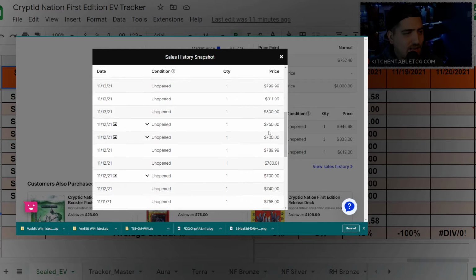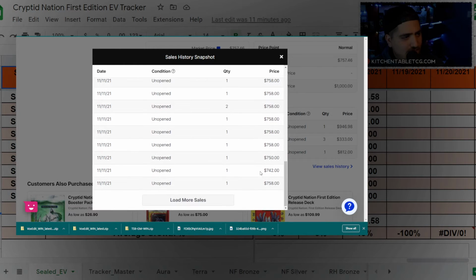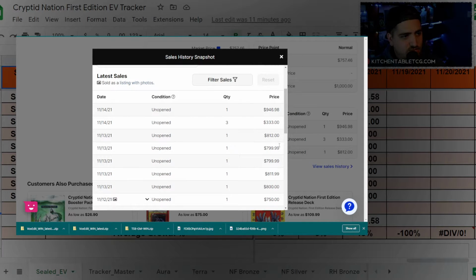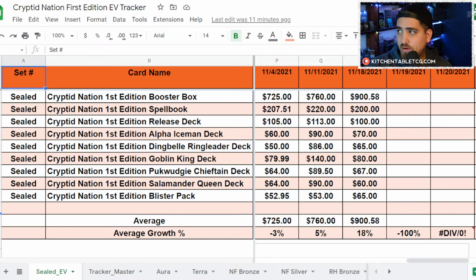I will say again, this is a recent sale. You can see these moving up over the last 10 days. If you were to do the market update last week, you'd be sitting at $750 still. But over the last couple of days, the market's really starting to dry up on boxes. Let's see, current TCG Player is $950. eBay is about the same. So that's where I'm gonna go. I'm gonna give it $900 based on the last couple weeks.